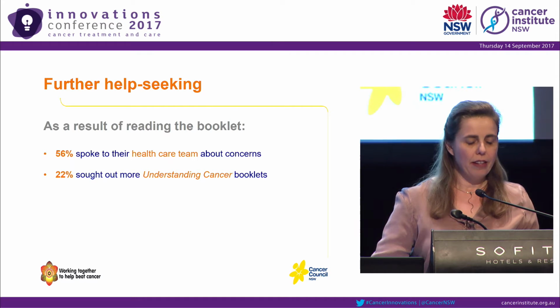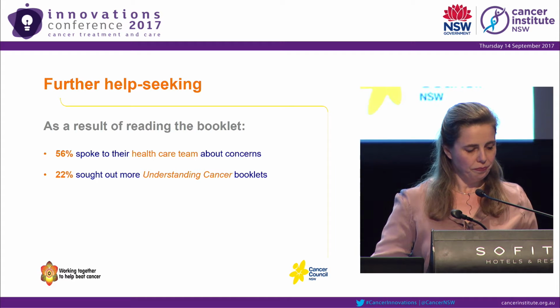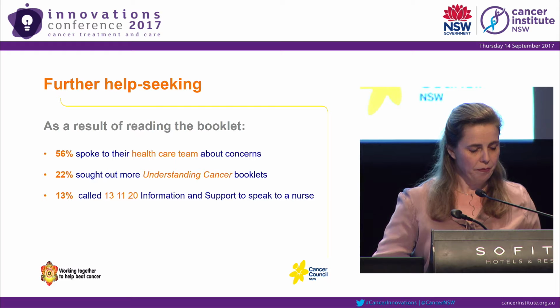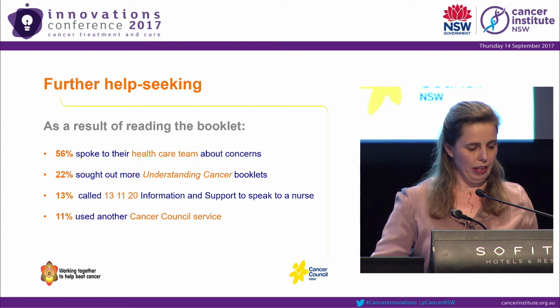22% went out and found another Understanding Cancer booklet. We've obviously got lots of cross-references to the series in the booklet. 13% of readers reported that they rang the Cancer Council 13 11 20 telephone service to speak with one of the oncology professionals there. And 11% used another service, so counselling, home help, support groups, that kind of thing.